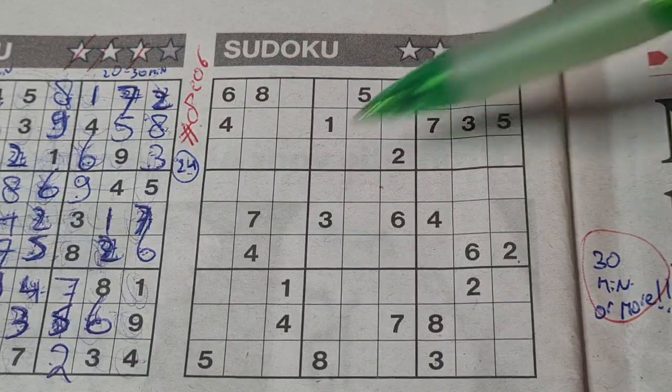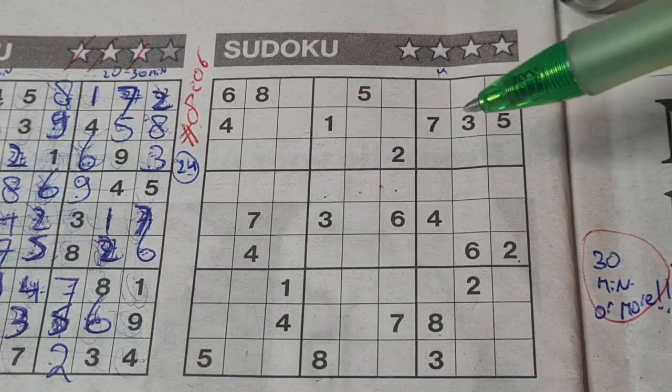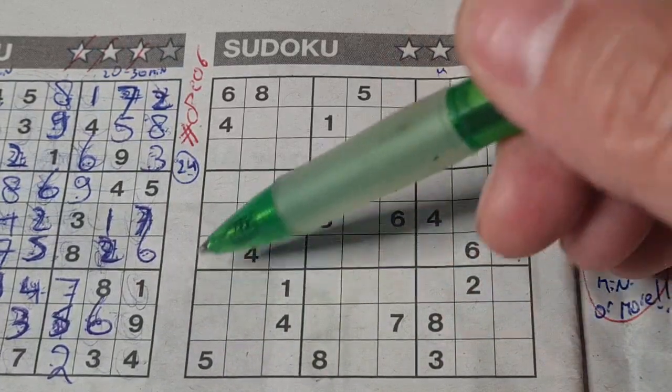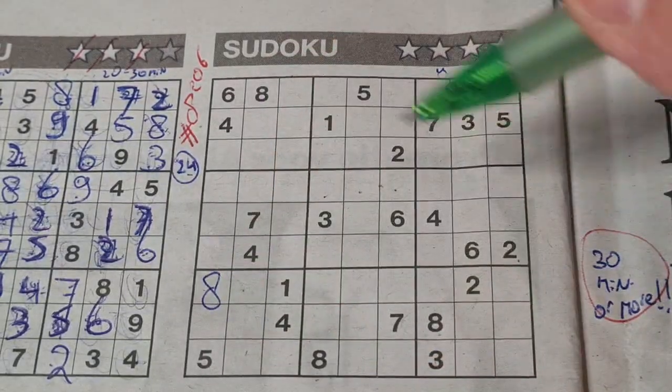Can I start with the 4? No. Well, then we have 8 in this row. Last row, 8 in the row above. So in that row, the only 2 places left for the 8 should be here or there. We have 8 in this second column. No 8 there. 8 should be there.